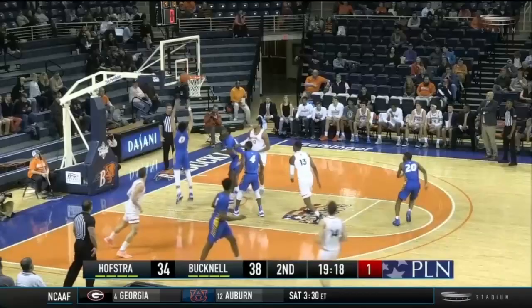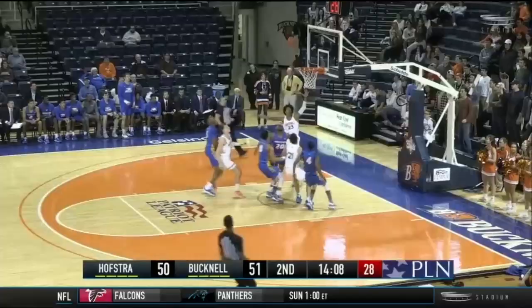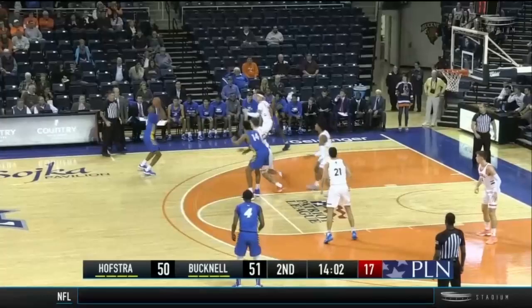Here's Eli Pemberton for three. There he goes, connects. He saw it go in. Spear got back defensively to disrupt the shot. Wow, what great transition defense from Khalil Spear. Now Pemberton lines up at three and is off the mark. Bowie with the crossover.